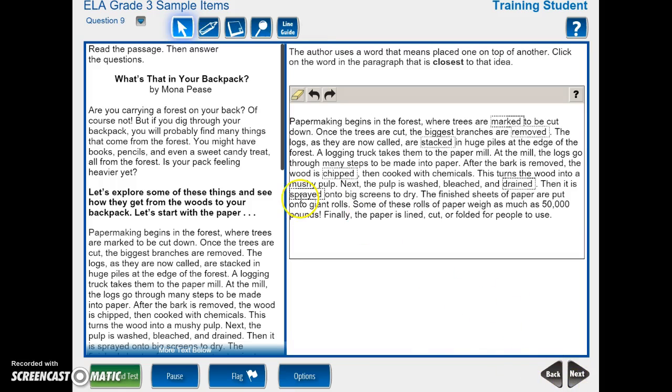Next question. And we still have our same story on the left. So now we're back up here. The directions tell us the author uses a word that means placed one on top of another. Click on the word in the paragraph that is closest to that idea. The idea is, let's use the lighter, means placed on top of another. So it would be like if you had some cards, you're placing one on top of another, that would mean like stacked maybe.